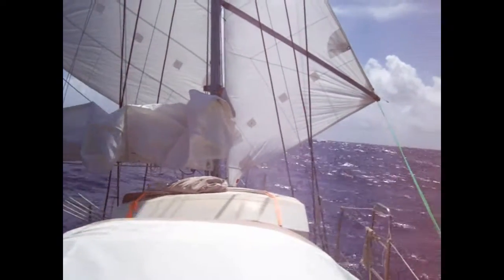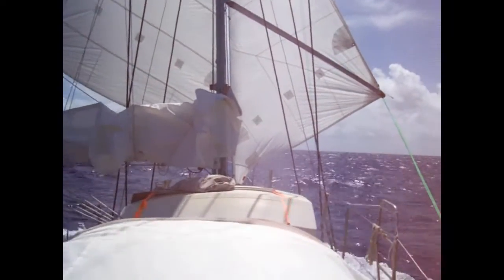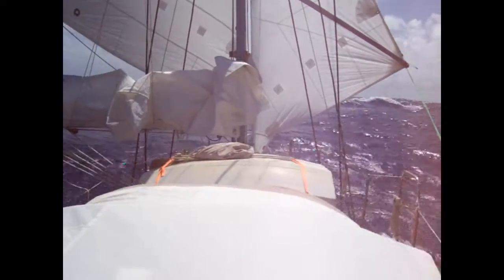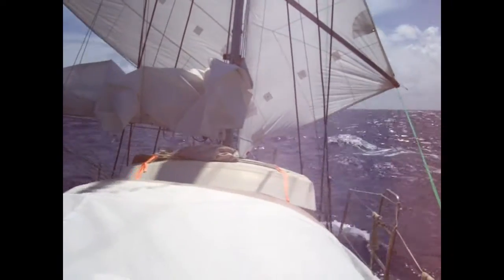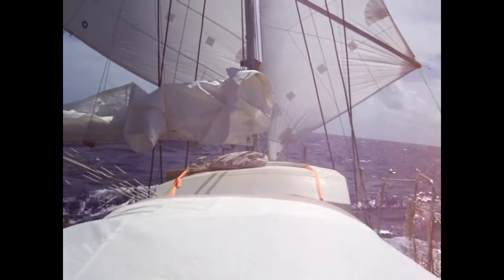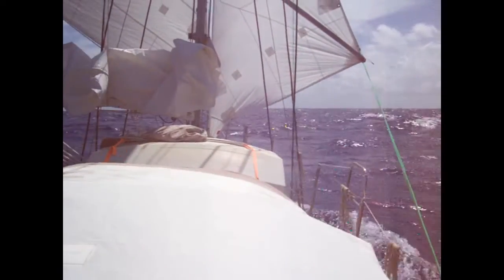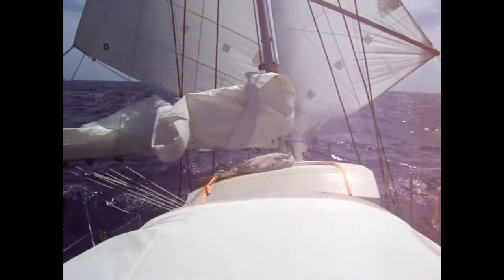The boat's pretty well balanced. Seas are running up to about 8 feet. And just keep sliding along here, about 6.25 knots, 6.5 knots almost. My run this morning from 7 a.m. until noon was just a shade under 33 miles.